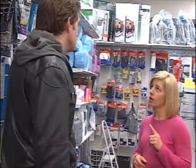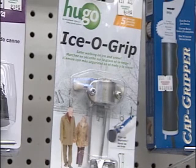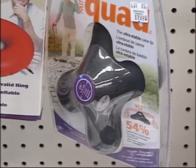Owner of Sprucewood Pharmacy, Jody Gilby, says there are other things you can use too. We have the cane tips and the crutch tips, the ice tips that you can put on your canes or crutches, or there's canes that actually come with little ice picks in them. The other thing you can do is get a quad cane that has a bigger base at the bottom, so it's a little bit more secure when you're walking.